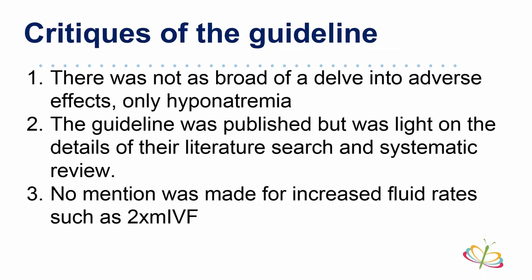And then no mention was made of increased fluid rates. They only talked about decreasing the fluid rates. So they never talked about adverse events if you're doing 2 times maintenance, 1.5 times maintenance, if that changed anything. They just talked about if they reduced it, it didn't change it.